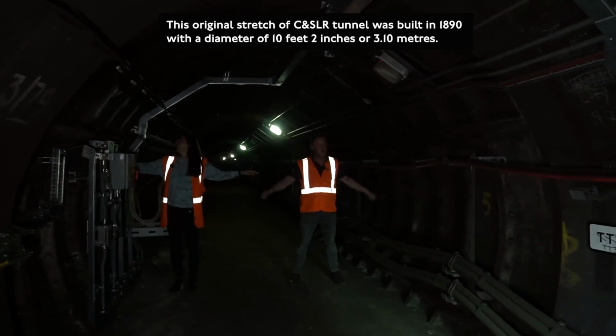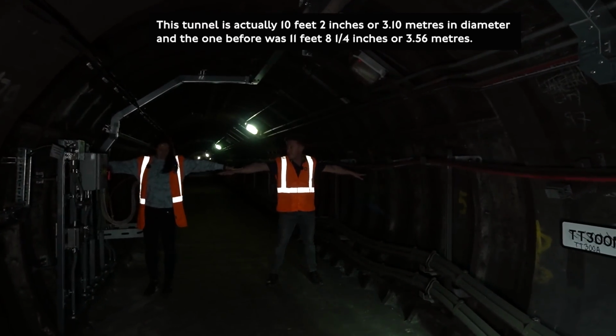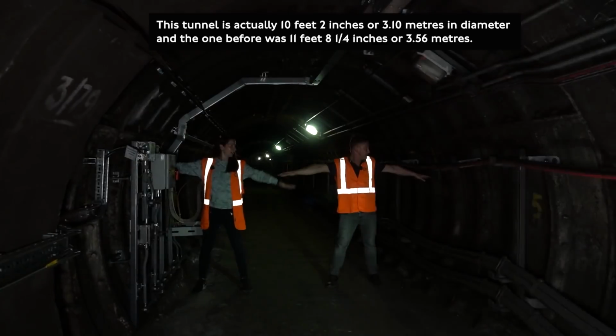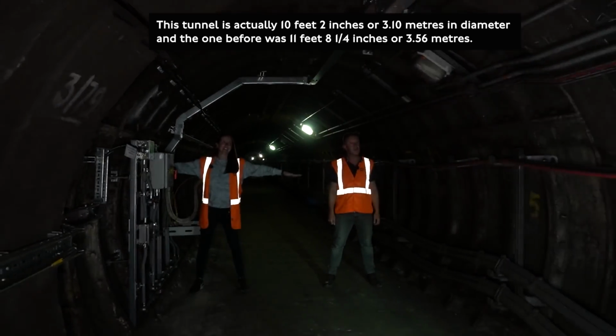Overlap your hands now in the middle, and you can see you've got a good overlap in the middle there, at least. Which, there you go. You were in 12'6" before, you're in 10'6" now.